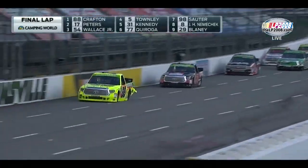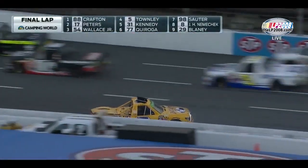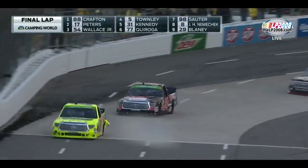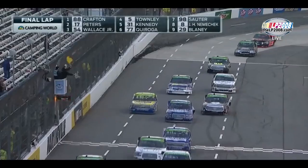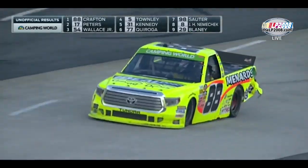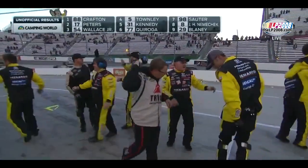Two by two as they continue through 1 and 2. Out in front of the field, the 88 of Matt Crafton. The late charge by the 54 of Darrell Wallace Jr. But it's the 88. Matt Crafton wins in Martinsville. A champion a year ago and now gets his 4th career win, and it comes at Martinsville.